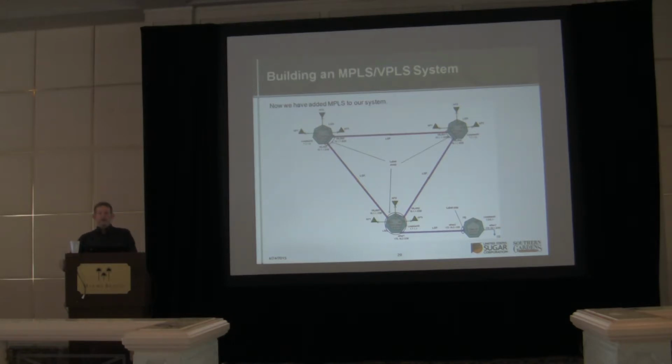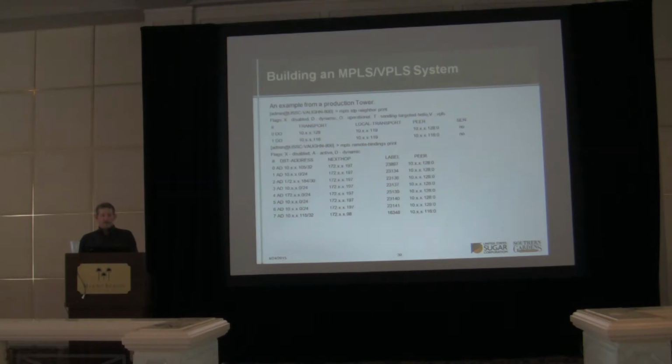And we're not digging into an IP header. We're just swapping a label. The traffic knows where it's going. And here's what that's going to look like from another tower.